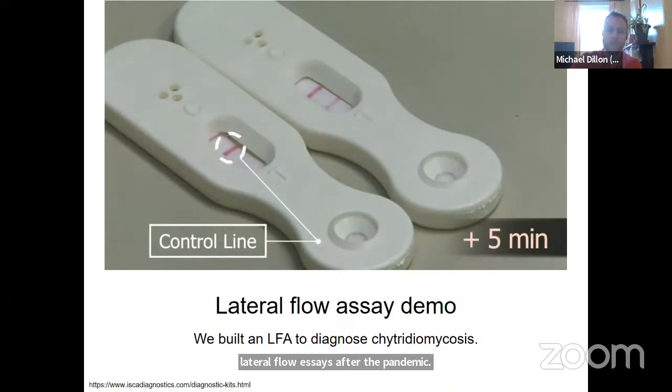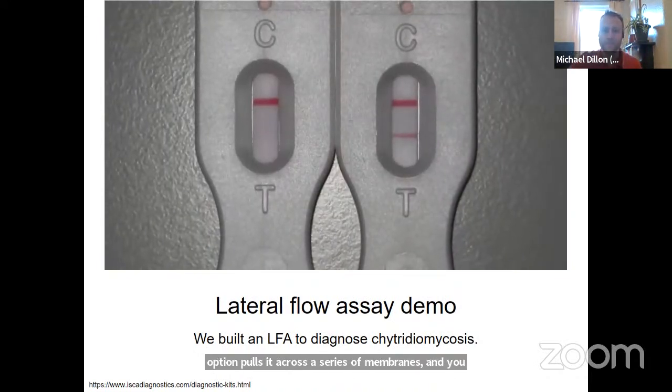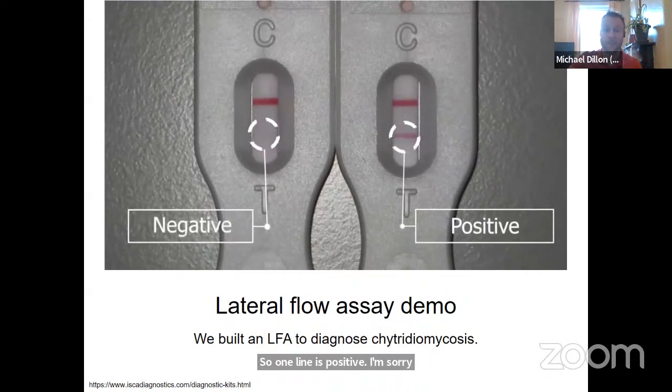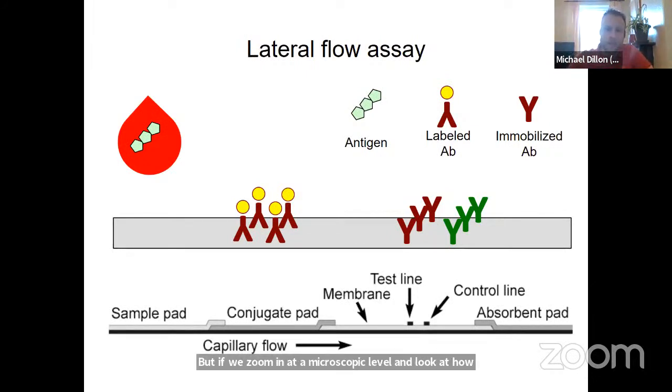You put a liquid sample onto a sample pad, capillary action pulls it across a series of membranes, and you have a test line and a control line. One line is negative, two lines is positive. But if we zoom in at a microscopic level, lateral flow assays detect antigen. In the COVID example, we were looking for a bit of COVID. If you've got a bit of COVID in your nose or throat, that means you probably have the whole thing and we're going to classify you as infected.